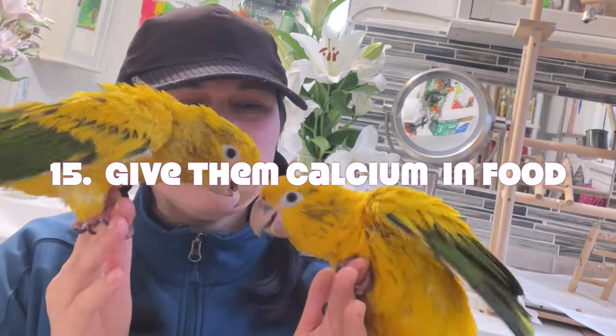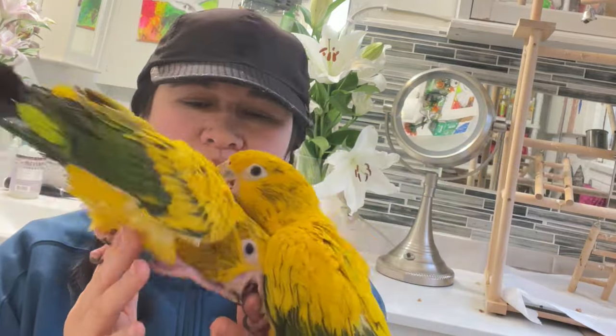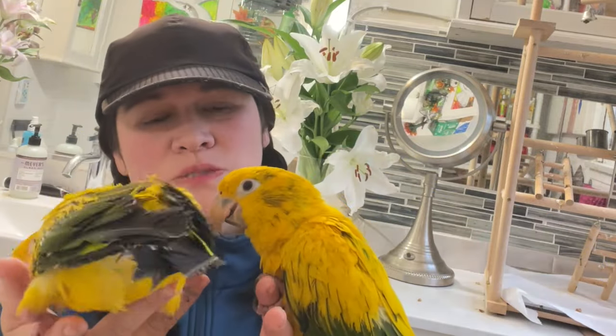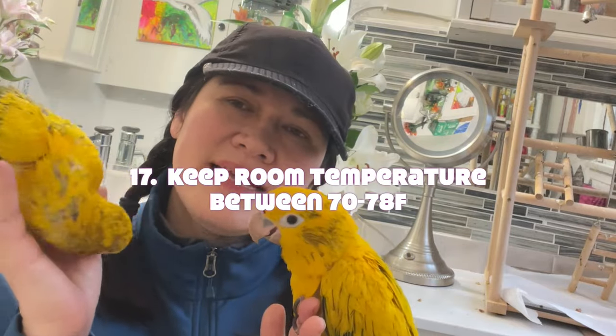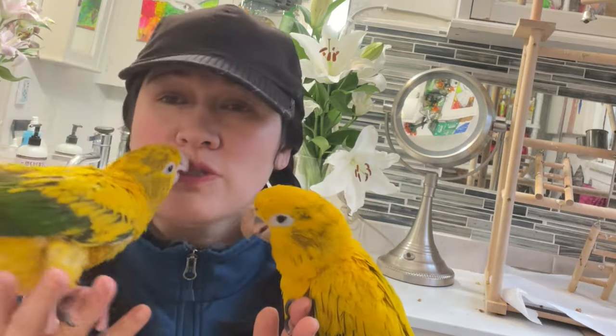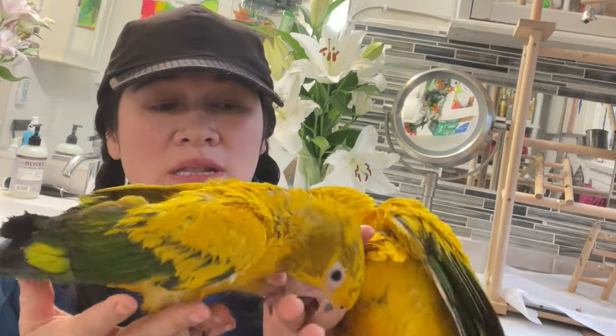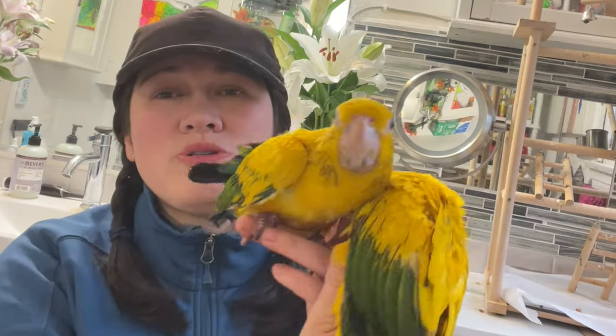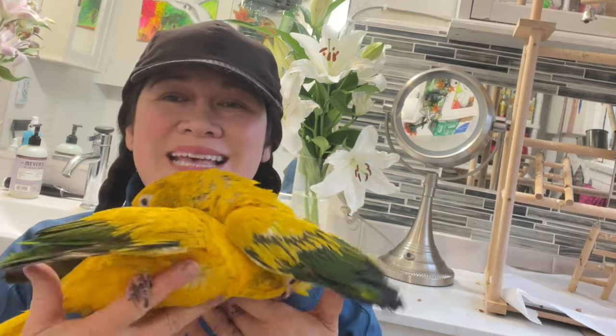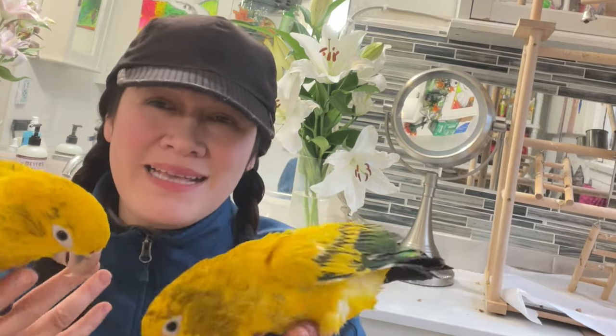15, give them calcium. I give them lots of calcium. And then also the last point, number 17, is the vet says keep the room temperature between 70 and 80. Don't let them get too cold because they're not used to cold. These are tropical birds. Okay, so these were the 17 points that the vet made in that video.